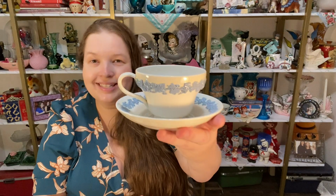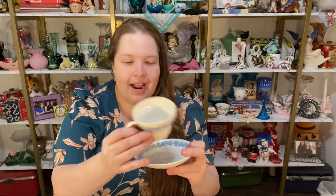And then I picked up my first piece of Wedgwood that I've ever had, teacup servingware Wedgwood. It does have a repair on the handle, unfortunately, but because it's going into my collection, I don't really care. So I got that.